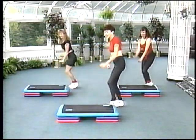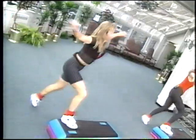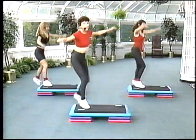Have you got it yet? Turn, repeater of two, and get off. Turn, down, down, get off. Turn, down, get off.